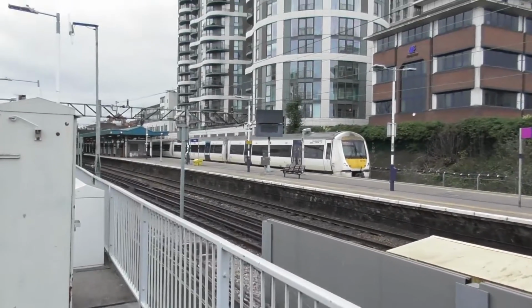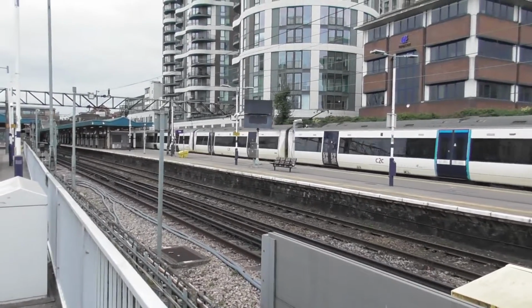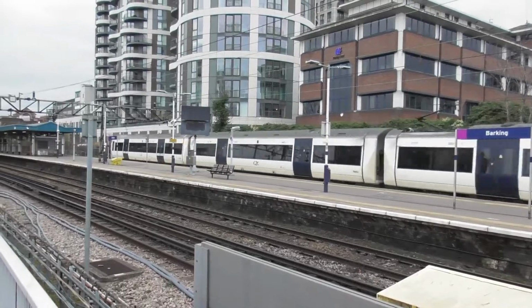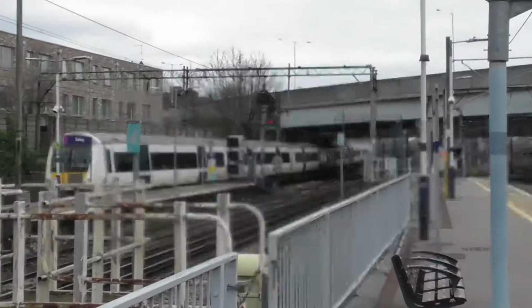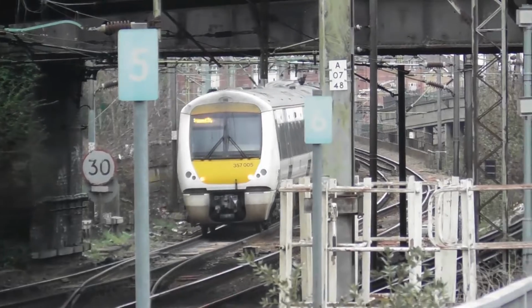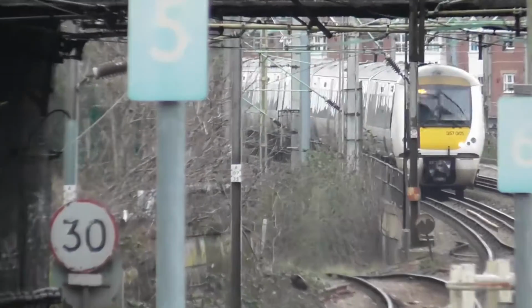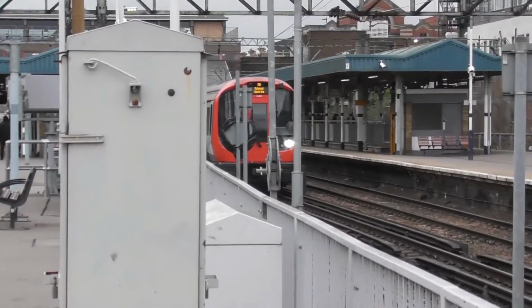Okay, now departing is the C2C service from Shoeburyness to London Liverpool Street. 357 018 and 357 005. Next stop for that is Stratford. Nice.